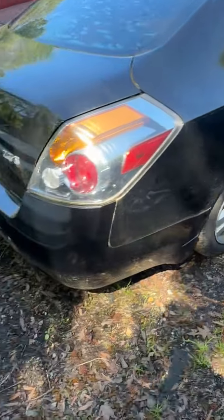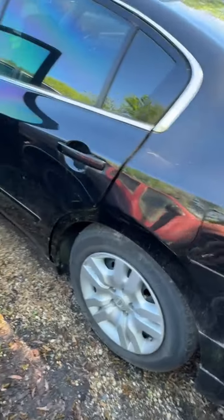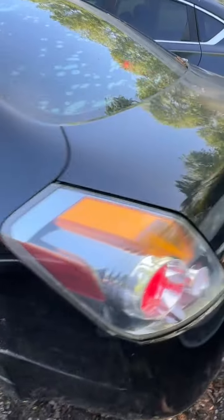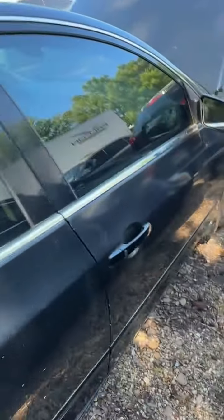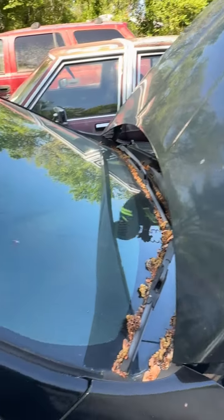As we look back up, come around the side over here to the driver's side. And she's looking pretty good over here. As I look back up, looks pretty good. And not going to be able to get it to start. That is going to be lot number 44, the 2009 Nissan Altima.